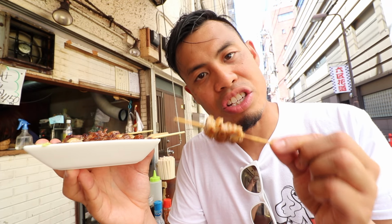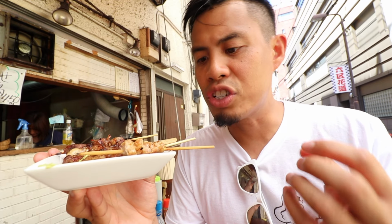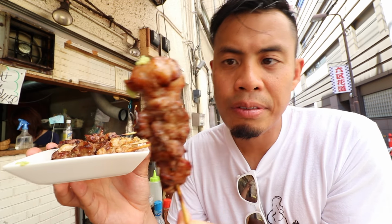That's some pretty good yakitori. I really like the sauce. You can taste the garlic bits. The seseri in itself is kind of a fatty piece of chicken, and it's because it's the neck part, so a lot of the juices hold really well. This one is a little fattier, as you can see.